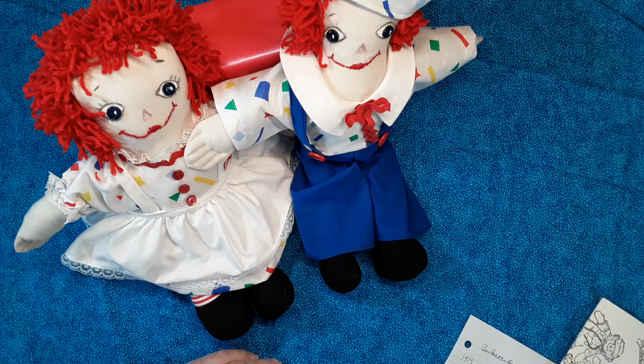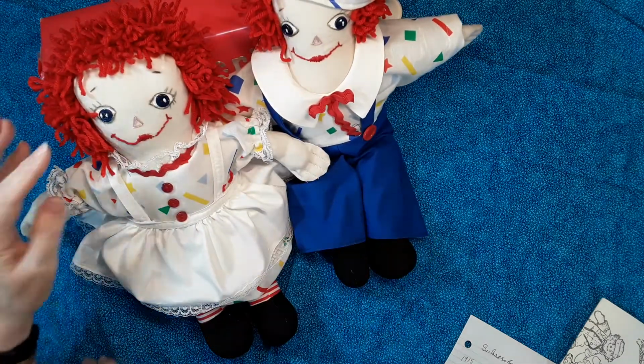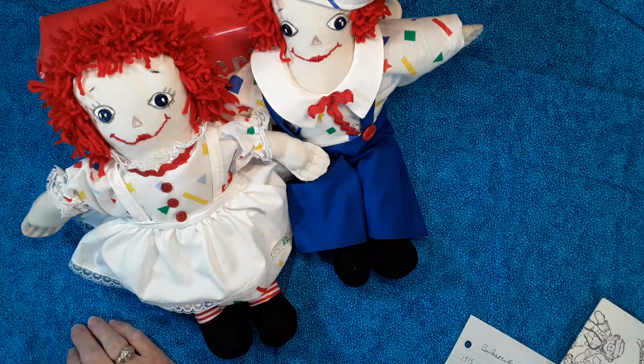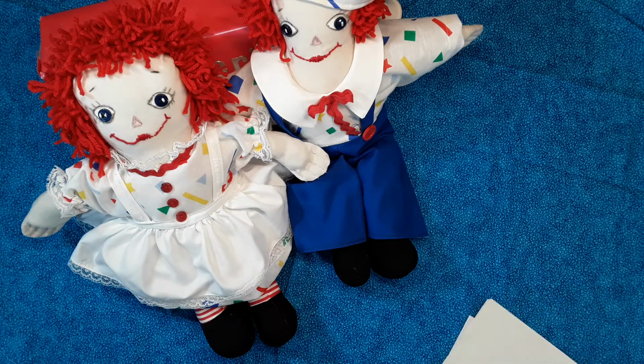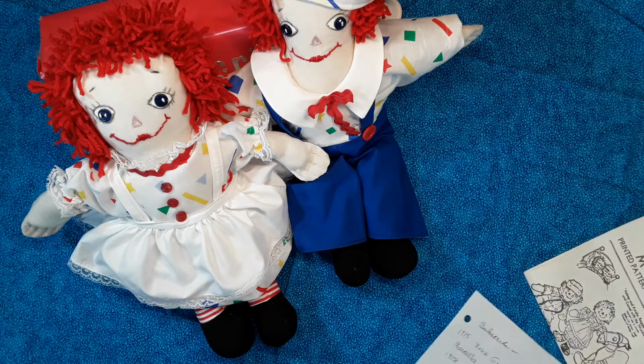By 1918, he had a patent on his dolls and he was writing stories about them. And they're famous for their red yarn hair, their big eyes, buttons, and just a nice soft little doll. They're 13 inches. This pattern is a 13 inch one, and I would say this has got to be pretty much the original pattern for the Raggedy Ann.